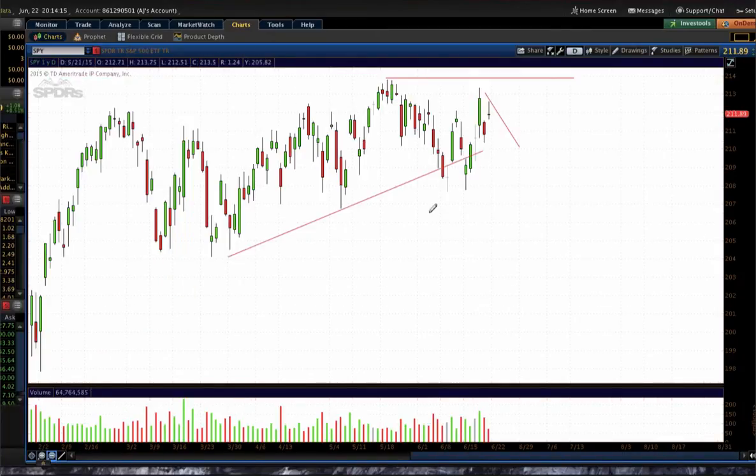So again, through repetition, let's go back and look at the spiders to see what has happened in the past when dojis or spinning tops show up. Let's go to the left of the chart. What is that? Spinning top, doji, boom, it went lower. What's this right here? Doji, what happened? It went lower. What's happening up here? Spinning top, bullish engulfing pattern up. We got faked out, but then the next day, doji, right back down.